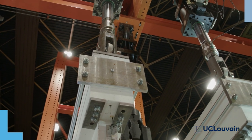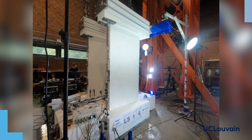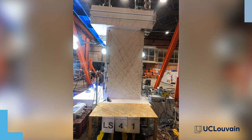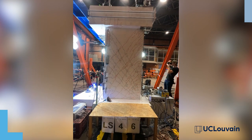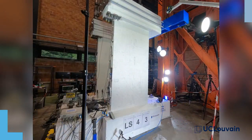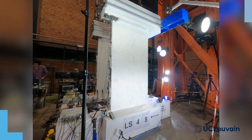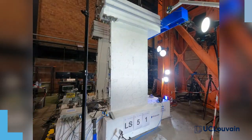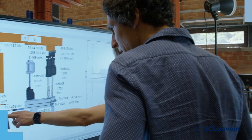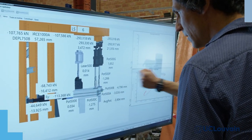Each of these three tests differed by the way that we applied the loading. The first wall was subjected to a lateral loading, that is, it was pushed and pulled. The second wall was subjected to a twist around its vertical axis. And finally, the third wall that you can see here was subjected to a combination of push, pull and twist.